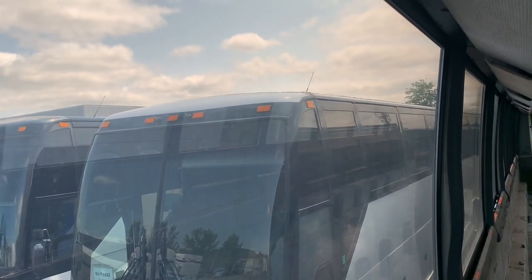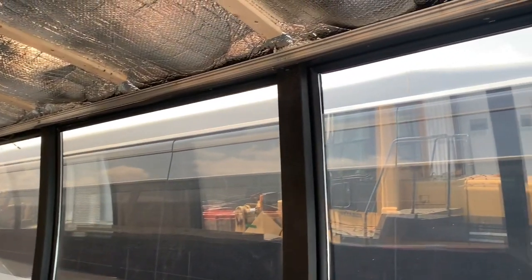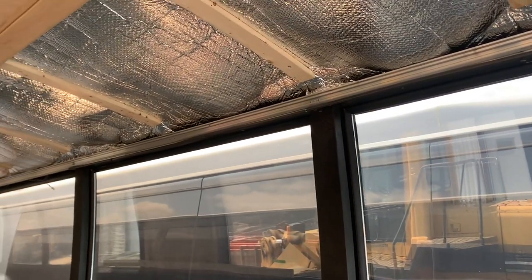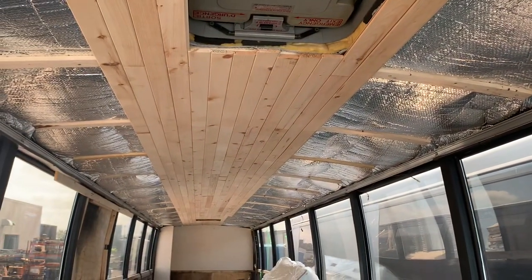So this one hasn't been raised. The next one hasn't been raised. The two gray ones, the raise has been done. Here's one that hasn't had a roof raise, and they're starting to do the conversion. Customer wanted a pine ceiling. So that's what they're doing.